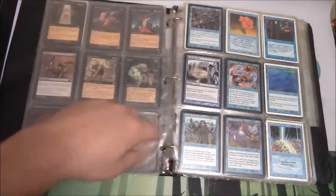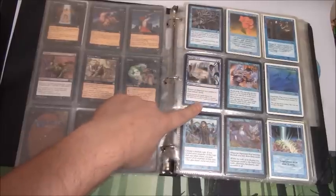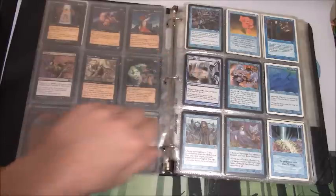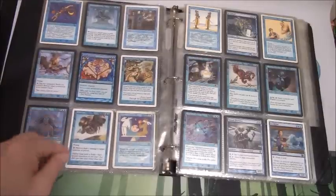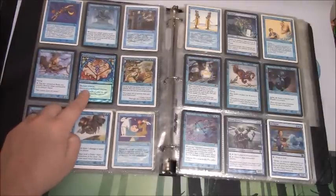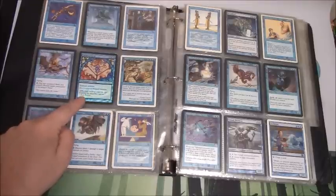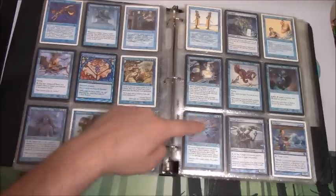Then we have a blank page in between. 7, $2. I'll leave it there for a second if you want to look at the cards. Page 8 was $1. There's nothing on there, even with a foil promo. Still just $1. That's probably what was the dollar right there. Let's see, page 9, $2.